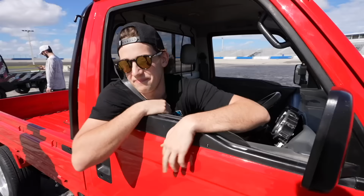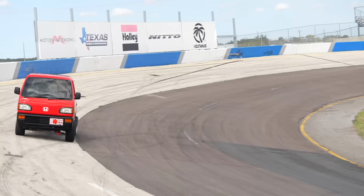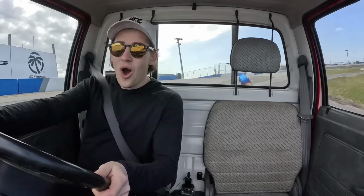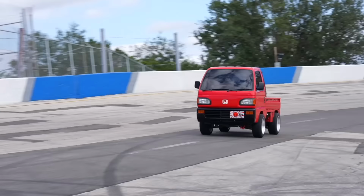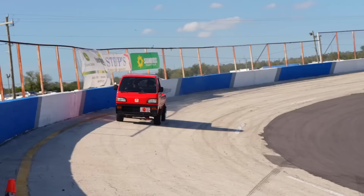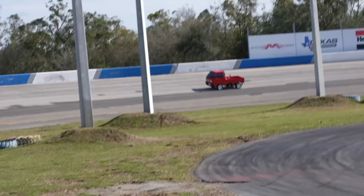You can't beat mini trucks, man. They're the absolute best. Especially when you get a couple of them together, because then it's just tomfoolery. I heard a lot of rev limiter and then nothing.